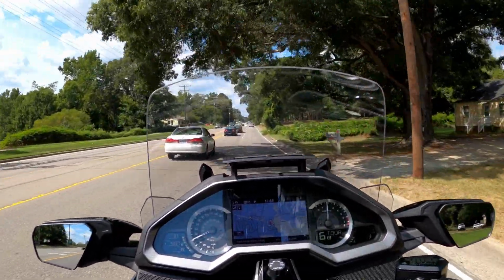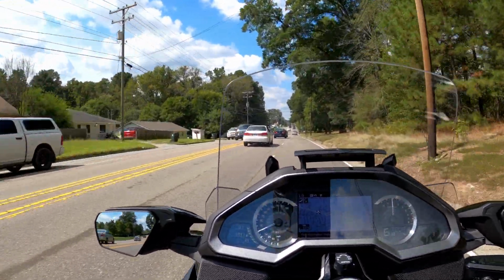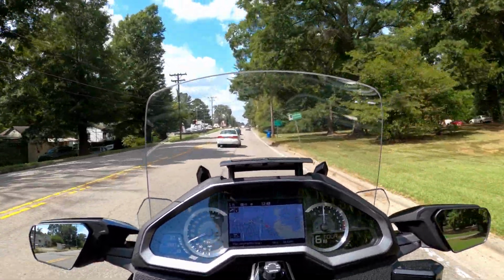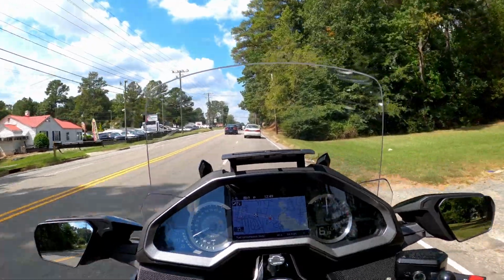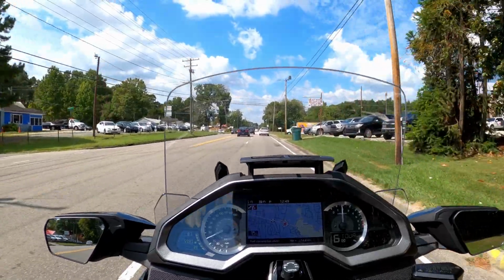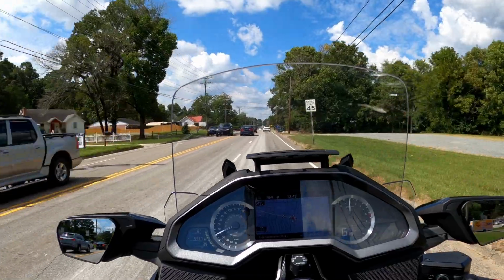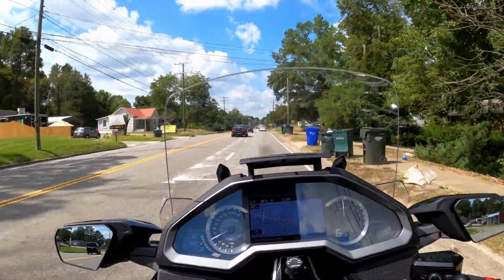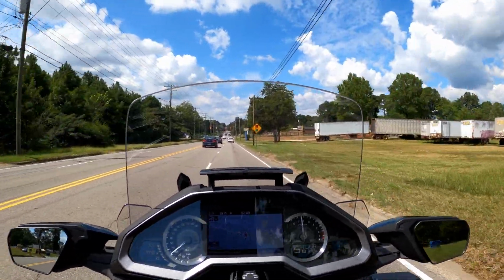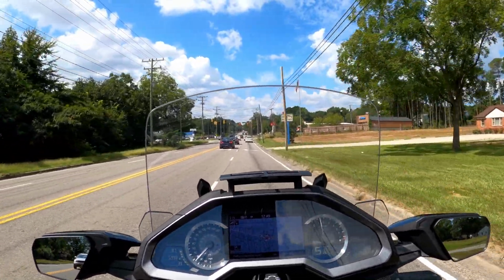Currently on Highway 98, coming into Durham. And on my way to J&R or JR Cigars in, I think it's Burlington. It's about an hour ride from the house. Just needed some place to ride to today.